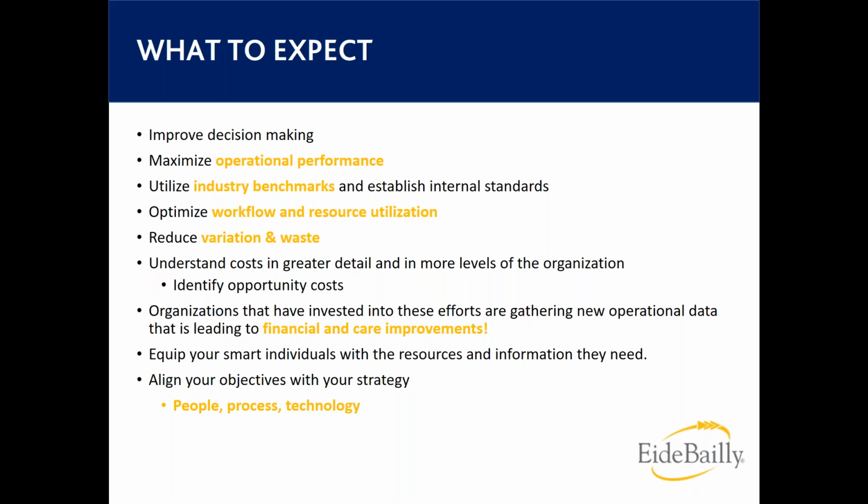The three pillars that you see at the bottom of the screen there, people, process, technology. All three are very, very important. But if you take one of those away, whichever of the three is removed, the picture and the complete strategy there, it's kind of like a dent in the armor. You need people, you need effective processes, and you need good technology.